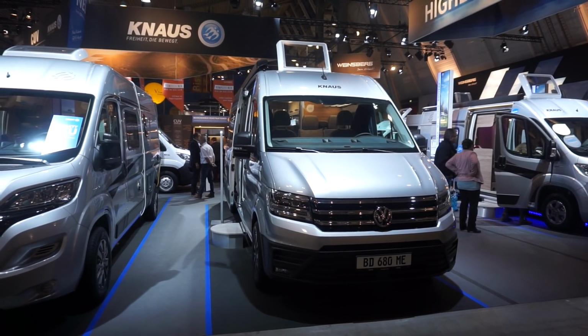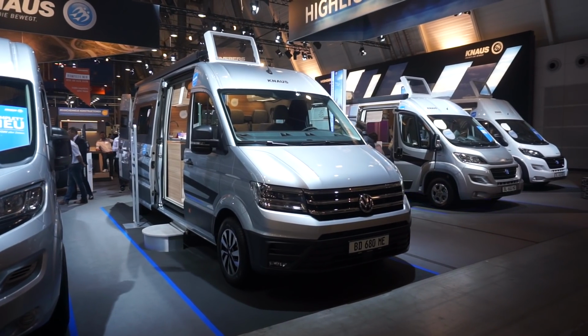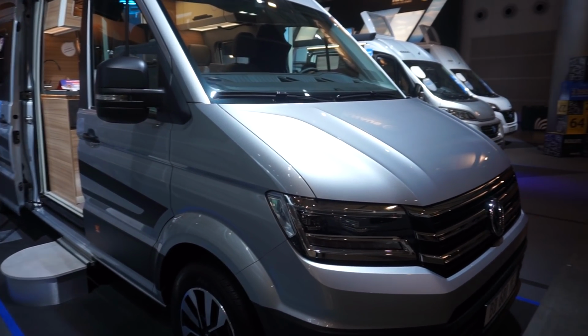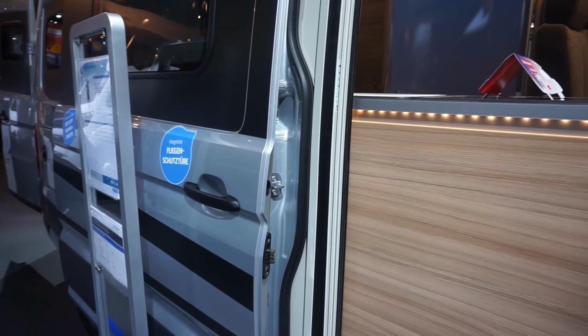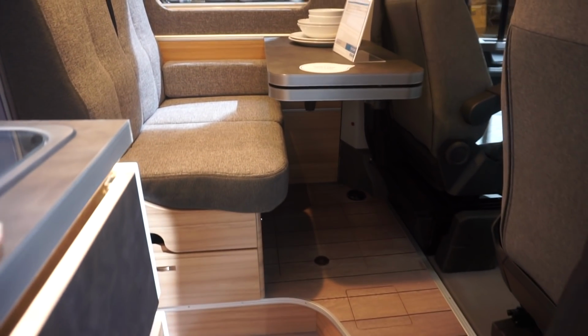I'm at the CMT trade fair in Stuttgart, and this vehicle here is a box drive from Knaus 680ME. What I find interesting about it is it's on a VW Crafter base. I'm going to take you through the star feature through the main door.